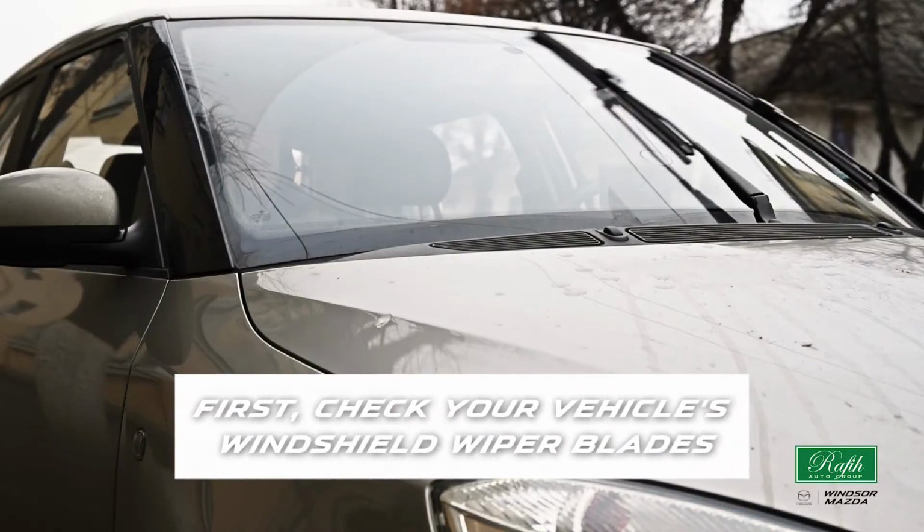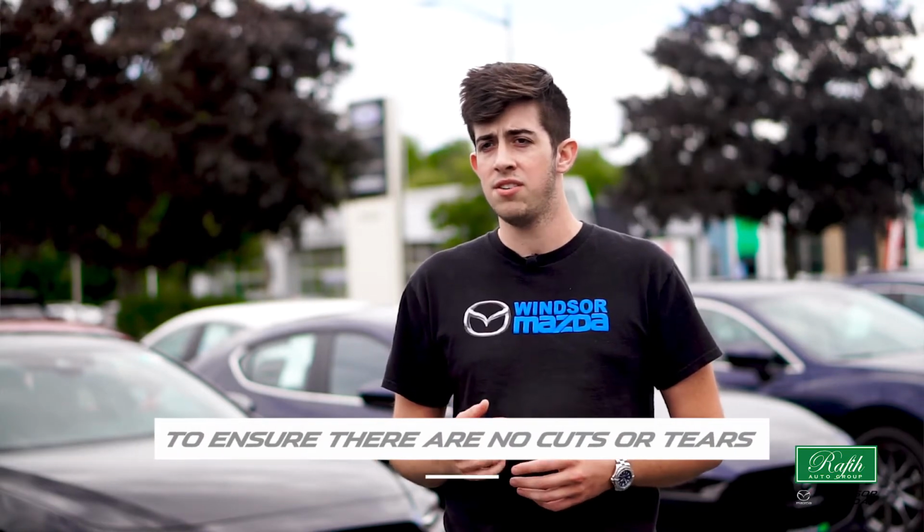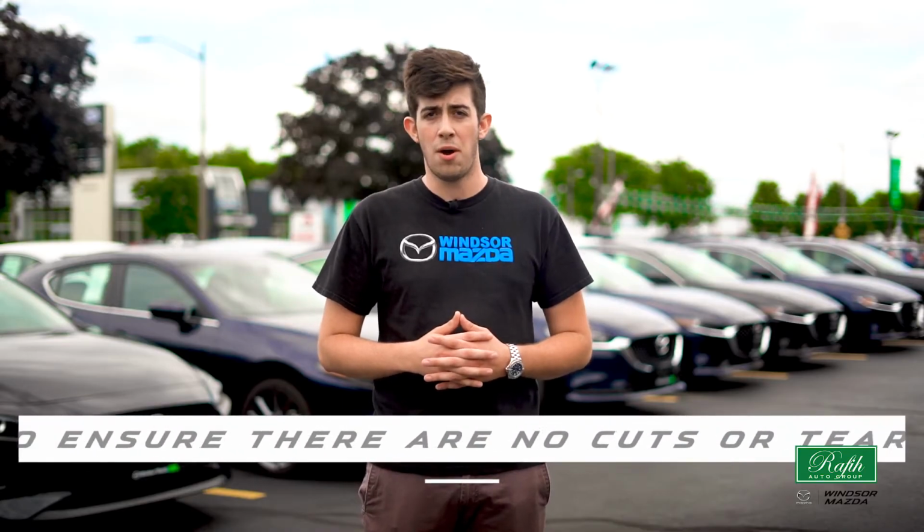What we at Windsor Mazda suggest is to first check your vehicle's windshield wiper blades. It's strongly recommended to check them when the seasons change. Key things to focus on are flexibility and inspecting the rubber elements to ensure there are no cuts or tears. This ensures proper sweeping operation and reduces the risk of damaging the glass.